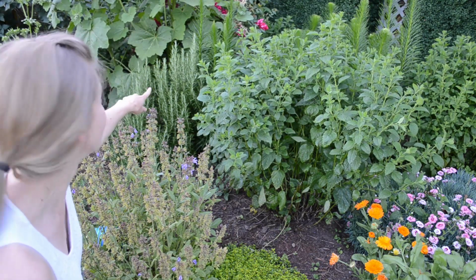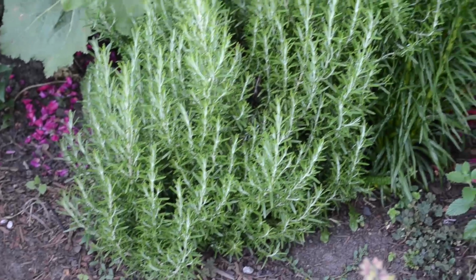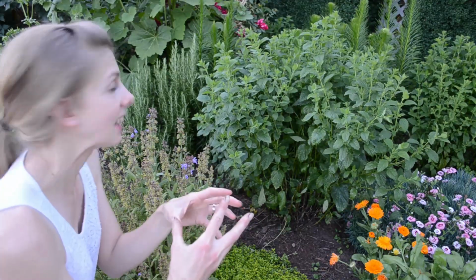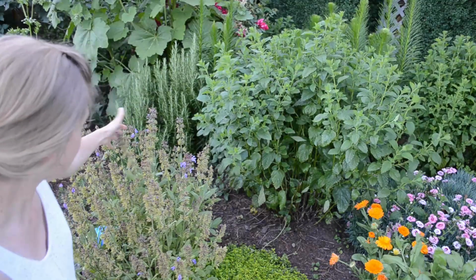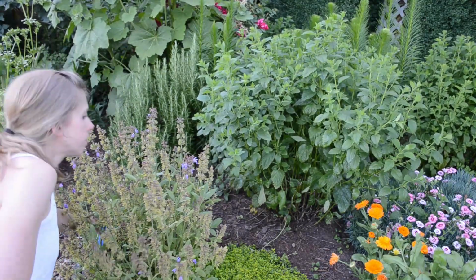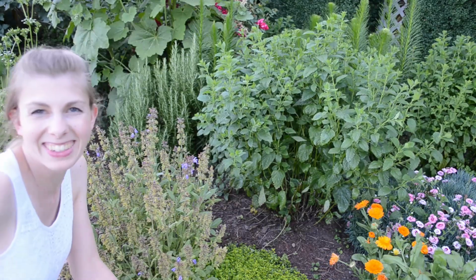rosemary in the back. This rosemary plant started last year. It was just a teensy tiny thing, and now it is so big. It's amazing how fast some of these things grow. This sage plant is the same way. Oh, I've got a football here too from the kids.